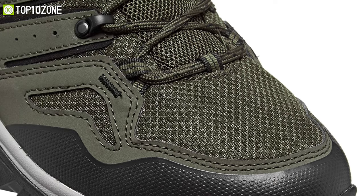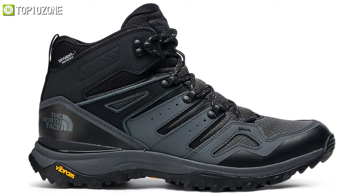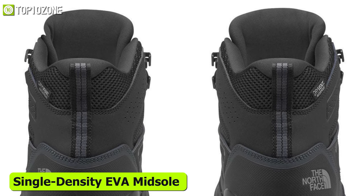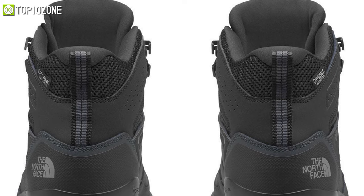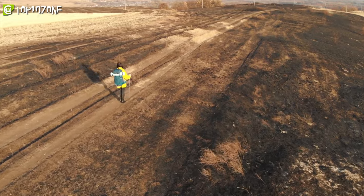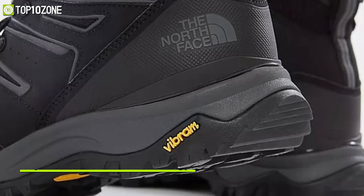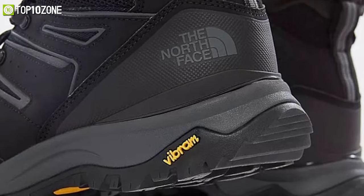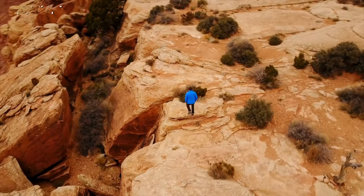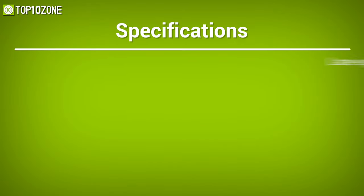The upper part of this shoe is covered in PU-coated leather and synthetic nubuck, while its abrasion-resistant mesh adds to its durability. Its single-density EVO midsole adds extra cushioning and helps protect your foot from feeling hard or sharp objects, thus adding stability for each step. The North Face's DryVent membrane technology is what makes this shoe waterproof and does a great job of keeping your feet dry. In a nutshell, the quality and features of the Hedgehog Fastpack 2 shoes are more than enough to feel comfortable and safe on the trail.